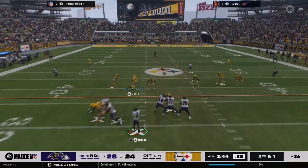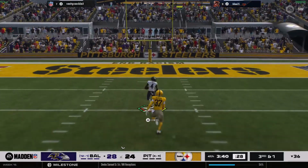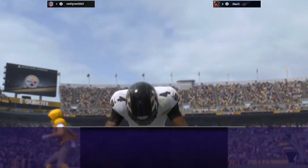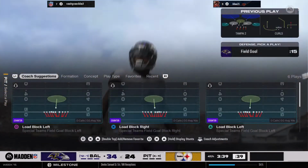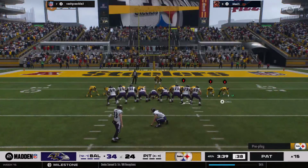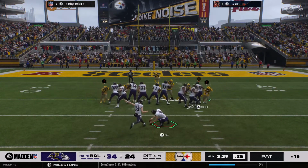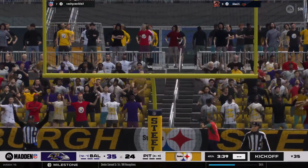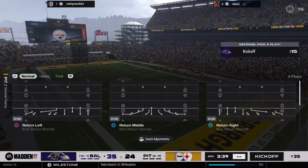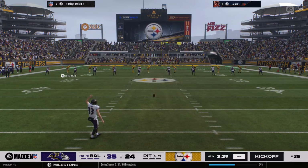On 3rd and 1, here's Jackson. And he's got it to Flowers for the connection, and he's into the end zone. That might be the knockout punch. James Flowers. Touchdown, Ravens. The extra point, up and good. And the Ravens will open it up even further here in this fourth quarter.